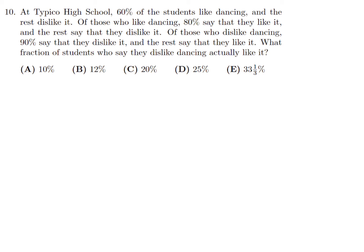At Typico High School, 60% of the students like dancing and the rest dislike it. Of those who like dancing, 80% say that they like it, and the rest say that they dislike it. Of those who dislike dancing, 90% say that they dislike it, and the rest say that they like it. What fraction of the students who say they dislike dancing actually like it?